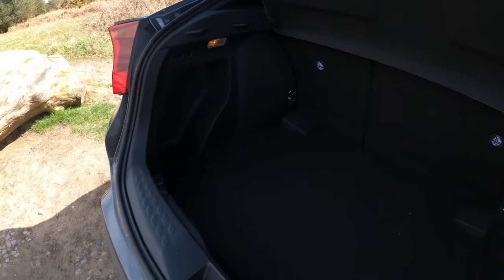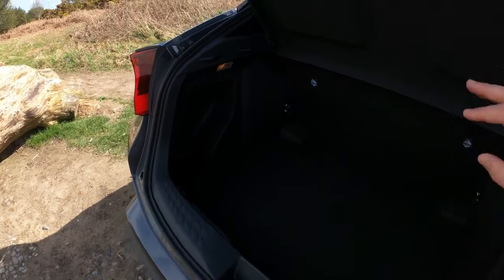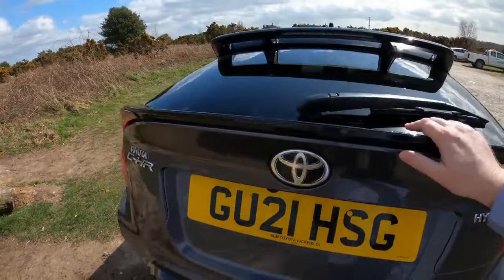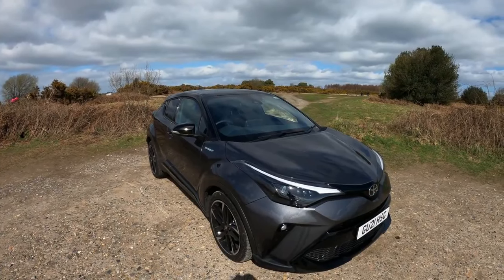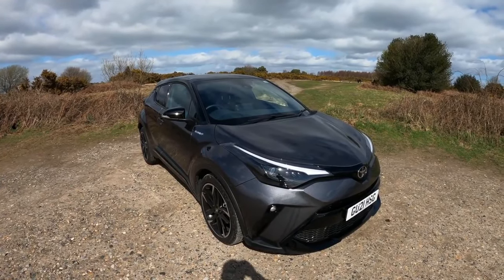You can also get a load leveler here, which this one doesn't have. You can make the load tray a bit more level for when you've got the seats down. But yeah, absolutely awesome. So very smart from the outside. Let's take a look at the inside. We'll go through space, comfort, and then the technology.